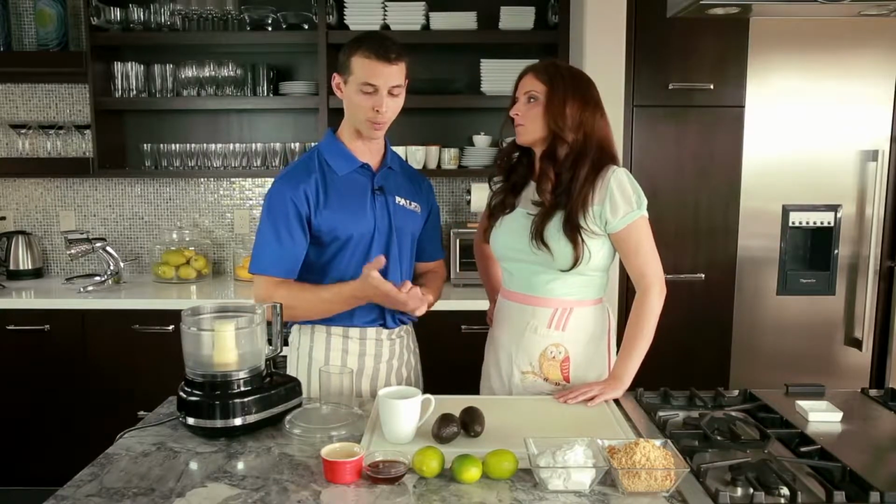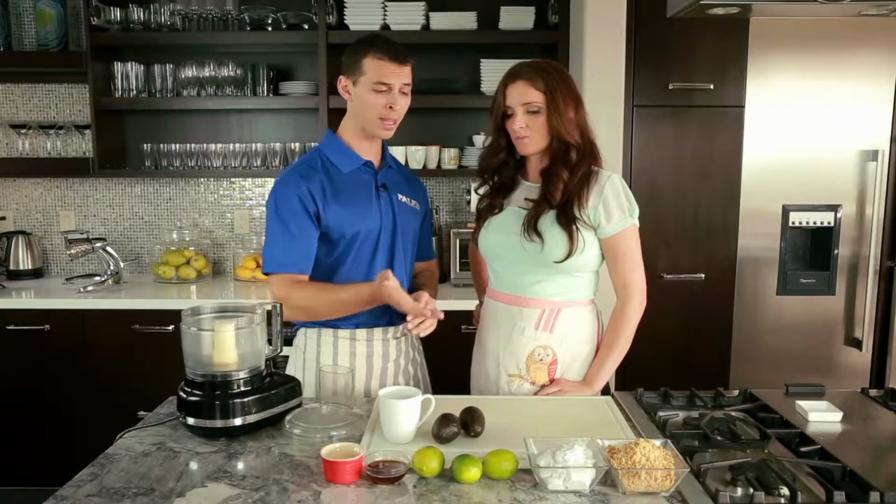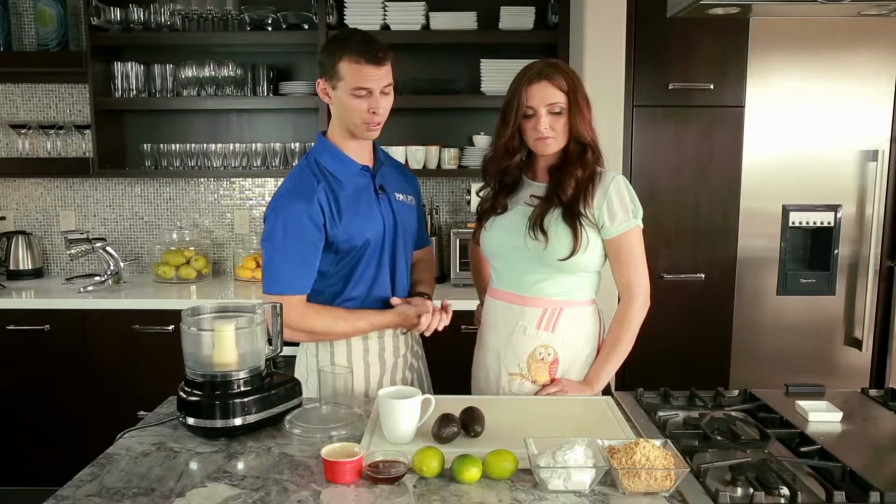So we didn't use key limes, but we got regular limes. Those will totally work. We got some maple syrup. We have some coconut flour, which is dried ground coconut. And then we're going to fold in this nice, beautiful coconut cream. We got to peel some avocados, though.